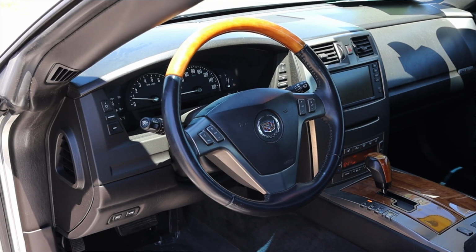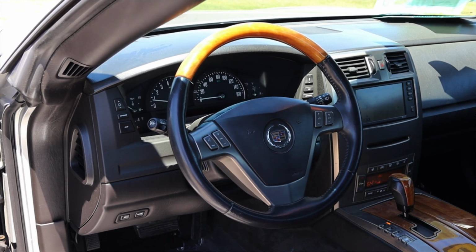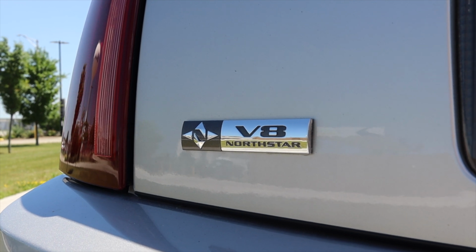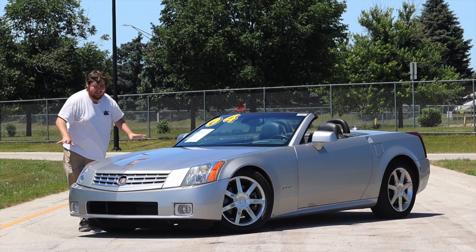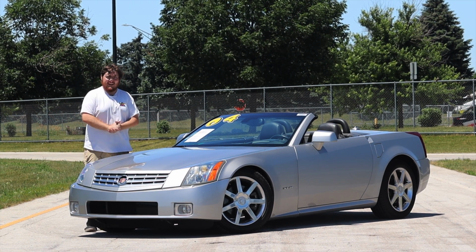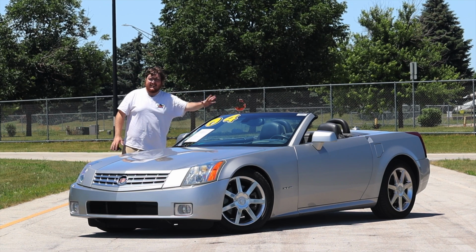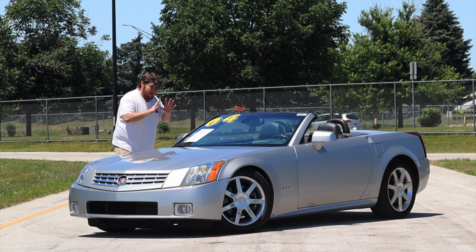The interior rattles like it was built by a 5-year-old. The power leaves a lot to be desired, and honestly, the Northstar leaves a lot to be desired. This could have been a fantastic Corvette cousin with a fire-breathing LS and a manual transmission, but all the luxury features of a Cadillac, and it straight up isn't. And yet I still kind of found myself giggling and enjoying driving it. The hardtop was the biggest selling point. I think that is absolutely fantastic. The way it feels like a hardtop coupe when it's not in convertible mode, I absolutely love that.